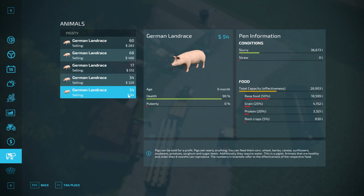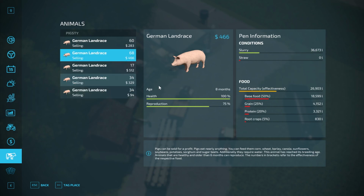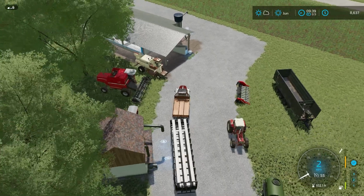Those guys are about to be done with puberty. Those guys just started. These guys will reproduce, and then I think we will sell those guys off, because that'll be 68 times what 512 is that we'll get for them, and that'll be another 34,000, which we kind of desperately need. That'll go towards food and help keep it a little bit easier in terms of feeding them.